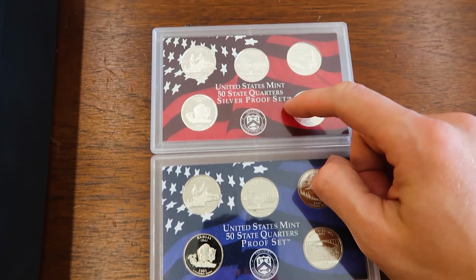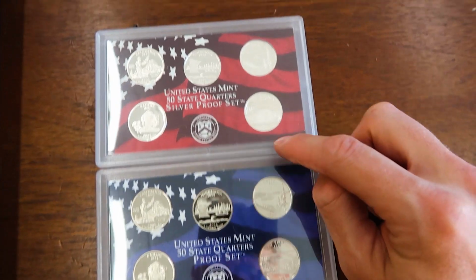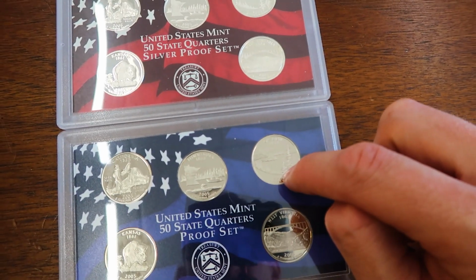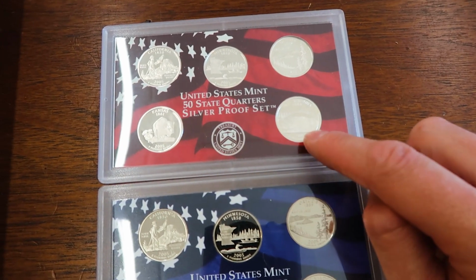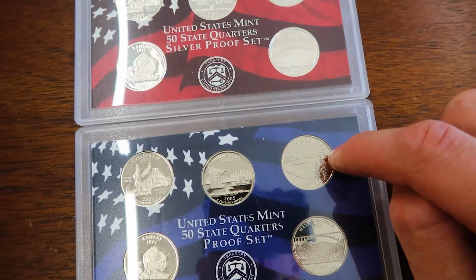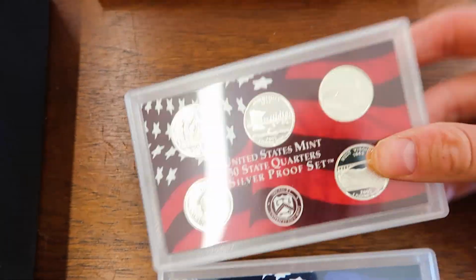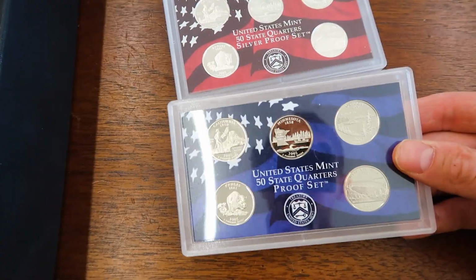So this is something I encounter a lot in the wild. What's the difference between a clad proof and a silver proof? Because I see people bringing in tubes of proof clad coins, and there is a big difference between the two. These are worth like $4.50 each, and these are worth, you know, collector value, a little more than their face value, that's it. So a set like this, 30 bucks. Set like this, 10 bucks tops.